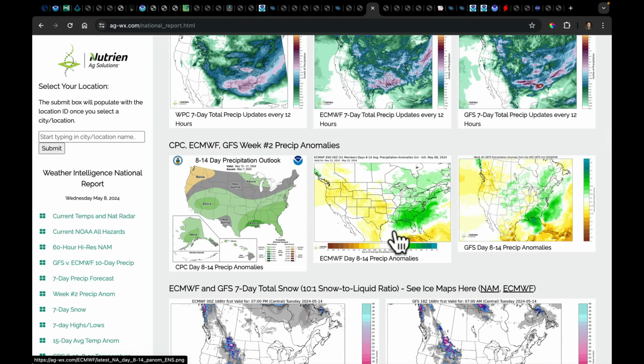There it is. Notice how the CPC has started to back off on moisture here. The European has backed off. And this is the exit of the system I just described to you, that one that's coming next Friday. I'm just a little excited about it because I think we're going to be able to get some sort of window opening up here to get some of this crop in, because we're feeling a bit late. We really slowed down on planting progress in these last 7 to 14 days.